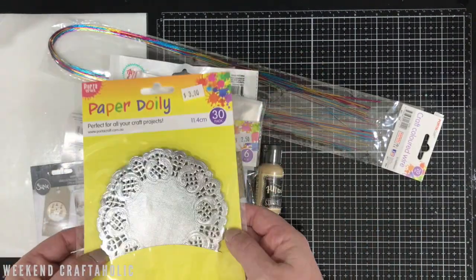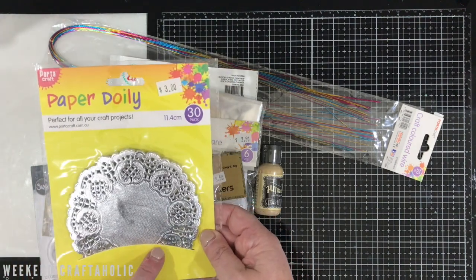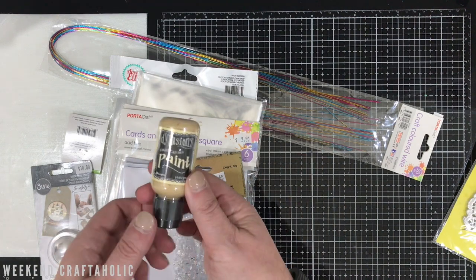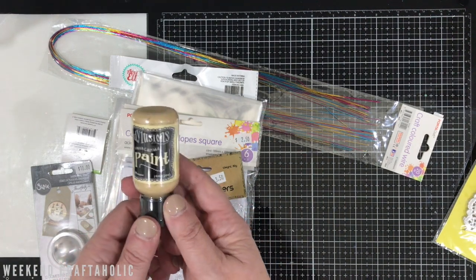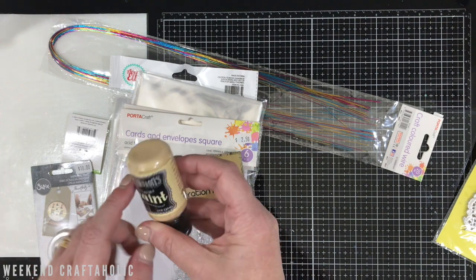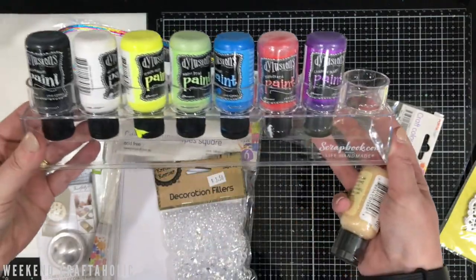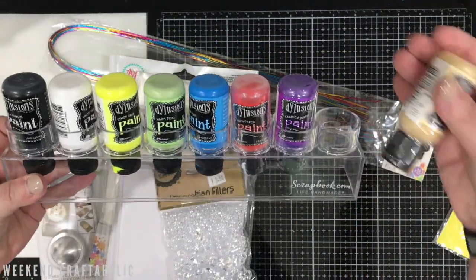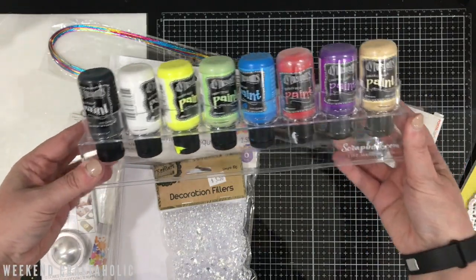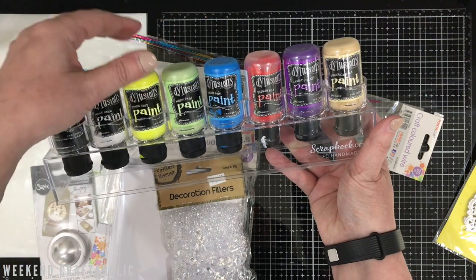I also got these silver doilies. I thought they're going to be great for my pocket advent Christmas exchange that I'm doing again this year. I also got another one of these little Dilutions paints. This is called Vanilla Custard. I think they've got the cutest names. And I thought a nice neutral colour. And I'm just grabbing my little scrapbook.com paint holder. You can see I had one little spot left, so that's why I wanted to get one more little pot of paint. So they're all beautifully sorted now, ready to go.